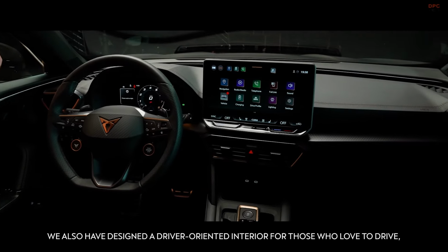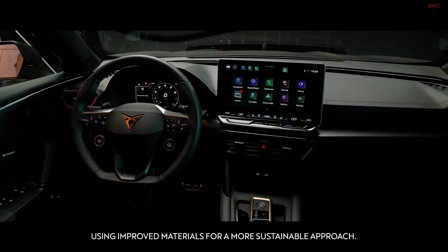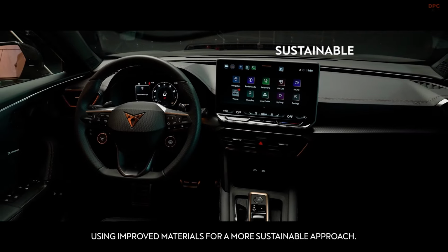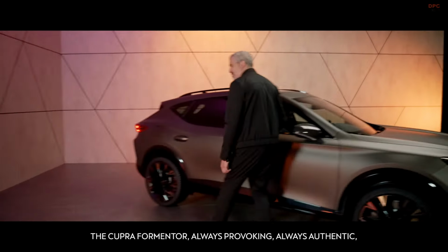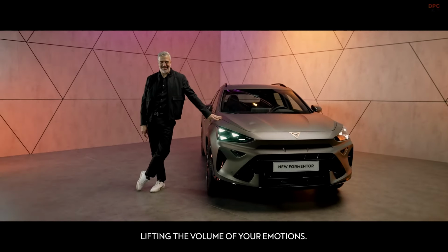We have also designed a driver-oriented interior for those who love to drive, using improved material for a more sustainable approach. The CUPRA Formentor, always provoking, always authentic, lifting the volume of your emotions.